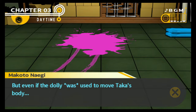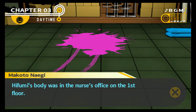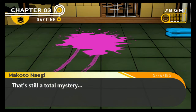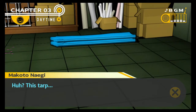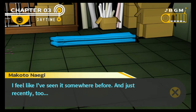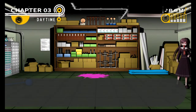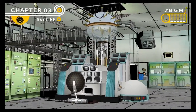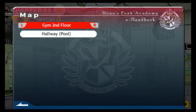We have the equipment room bloodstain. But even if the dolly was used to move Taka's body, what about Hifumi? Hifumi's body was in the nurse's office on the first floor. Even with a dolly, there's no way to get up to the third floor. That's still a total mystery. We got the tarps here. I feel like I've seen it somewhere before, and just recently, too. Oh, we get a coin for that. Cool. Guess that's everything we needed to do here. So I guess the next place on our to-do list is going to be the first floor.